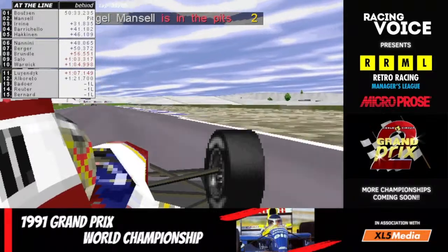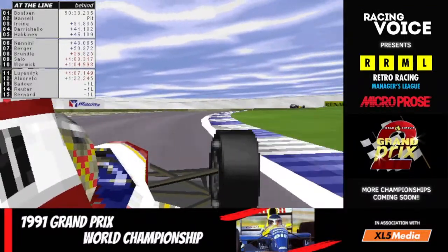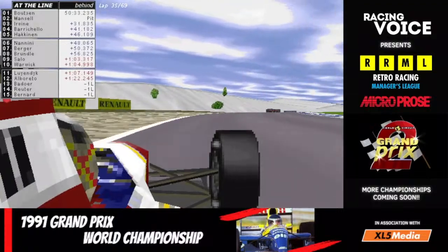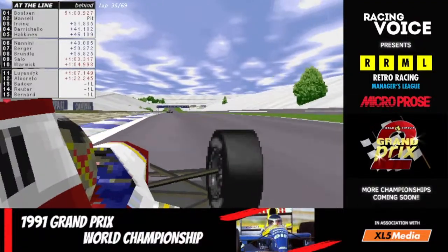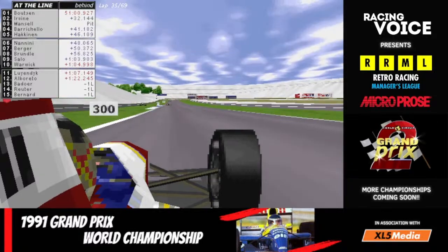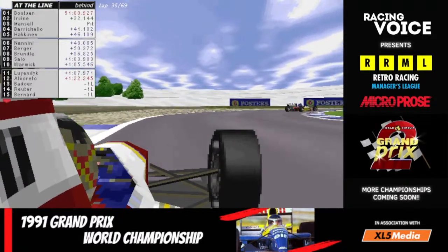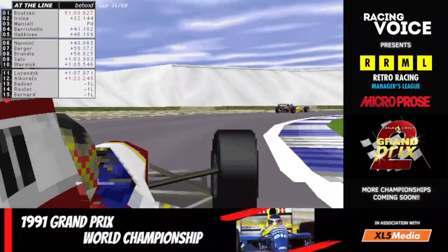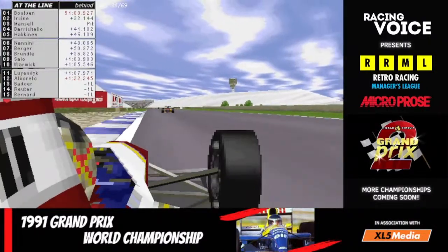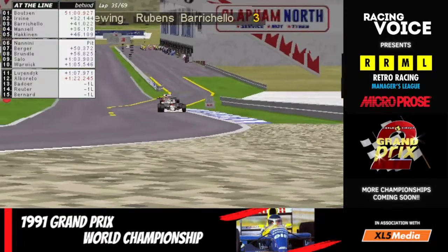So Thierry Boutsen is left with a half-minute lead over Eddie Irvine then in the chase for second position. So Thierry Boutsen just needs to keep this car ticking over, but we've already lost one of the Porsche Williams cars, so we could lose a second one, although it was a water leak for Senna. So I don't think it's necessary that we're going to see an engine failure for this car. It's certainly looking pretty neat and tidy at the moment.